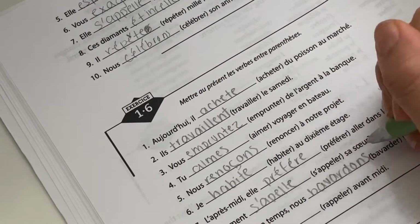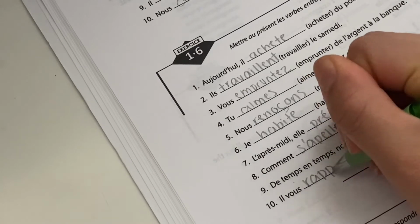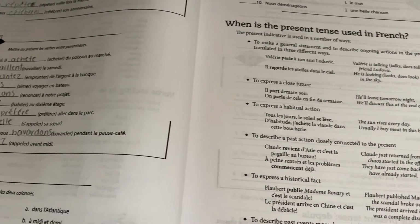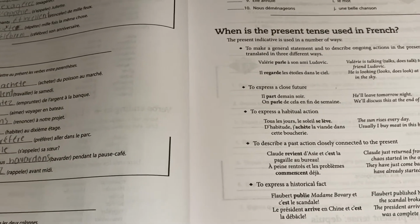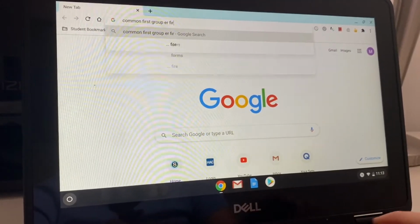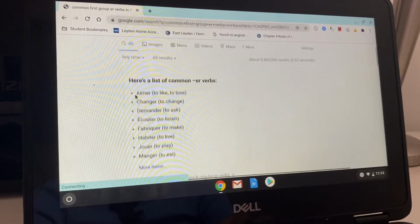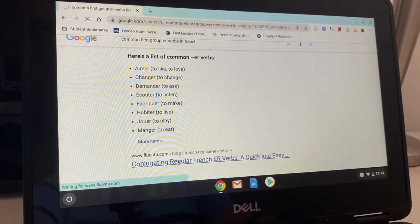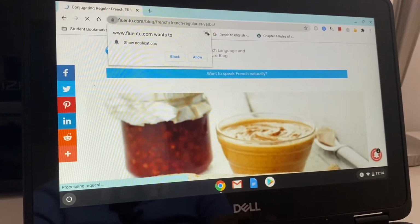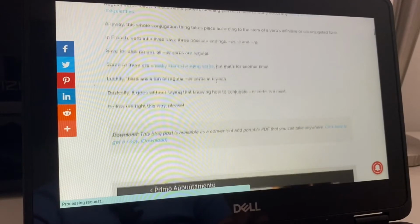And also, guys, I just wanted to let you know, you don't need a workbook to be able to learn these verb conjugations. There are so many resources online that you could use. And that's actually going to be my second option or resource that I use, which is going online and just finding common first group or just common verbs in the tense that you want. So here I just looked up common ER verbs in French, and here's this website that I use, and it's just going to give me the common verbs that they think are common.